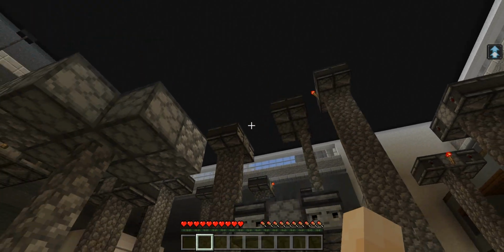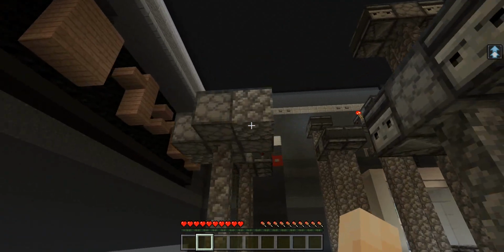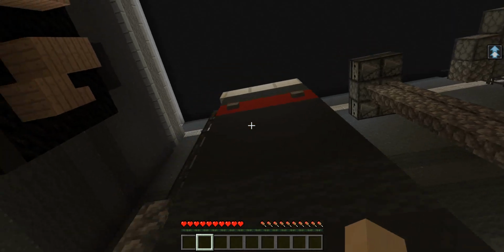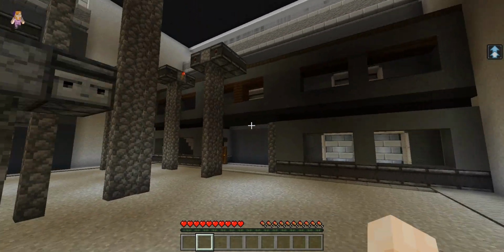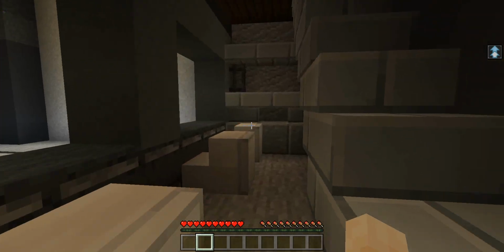Okay, so I've been around most of this, and I'm not seeing... Oh, wait, there's a red... Wait, no, that's not gonna do anything, actually, is it? No. These buttons don't do anything. Okay. Then, yeah, there's nothing really in here. It's just a bunch of parkour. Ooh, there's a door. What's the door do?